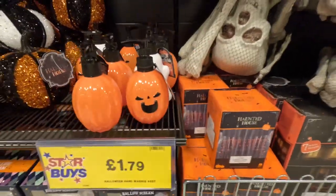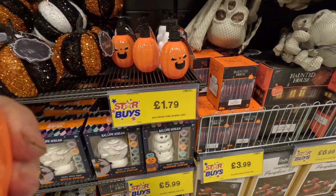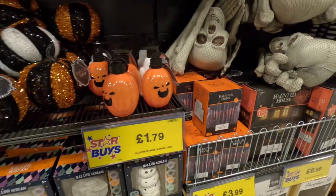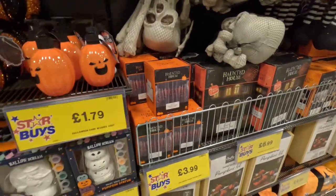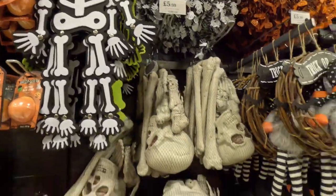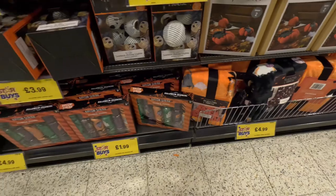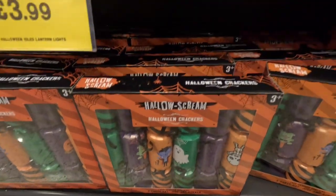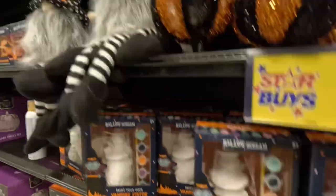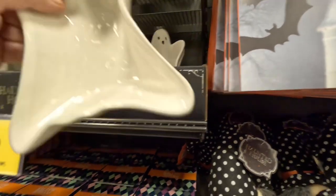It'll be this way. Pumpkin hand wash. I think it's hand wash. Yeah, hand wash. Oh, your bath bomb. Skeleton sweets. There's so much. Blankets down there. We've got Halloween crackers. More lights, $3.99 for them. Hanging bats, £2. Ghost ball.